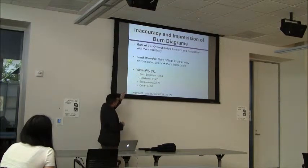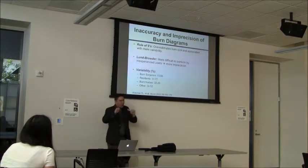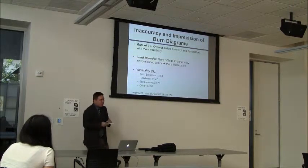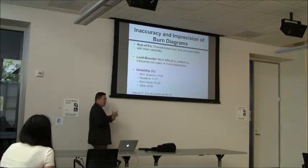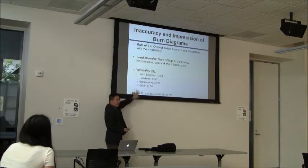Variability: burn surgeons have a variability in terms of percent of 13.5. The residents, 11.7. Nurses, 32.2. But the important one right here is the 34.5 for other. Other meaning these are non-burn care specialists. The majority of burn patients that come into us are from outside hospitals, so their initial resuscitation is based on potentially inaccurate measurements by non-burn care experts.